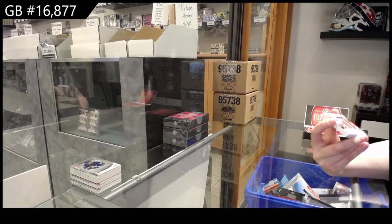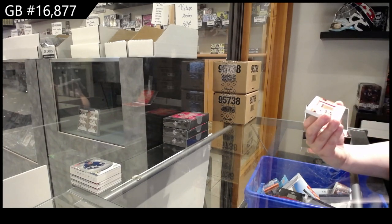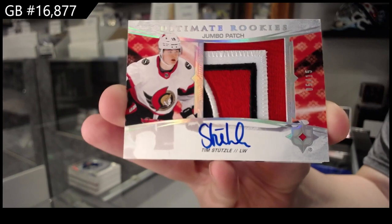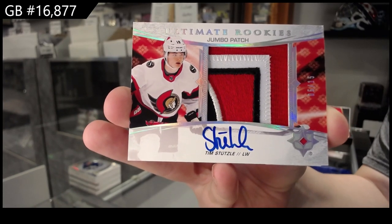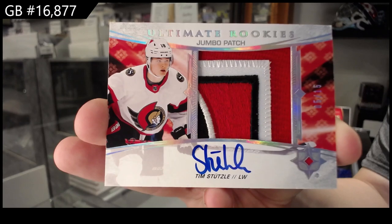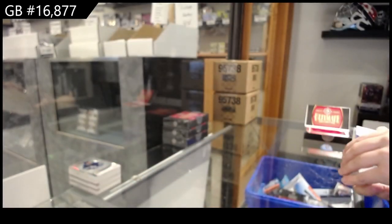Oh, that's quite nice. Ultimate rookies jumbo patch auto number /15 for the Ottawa Senators, Tim Stutzel.